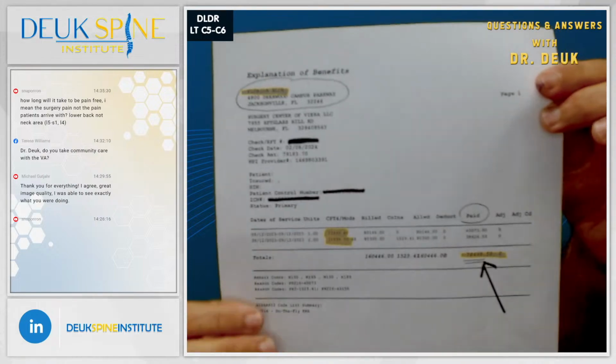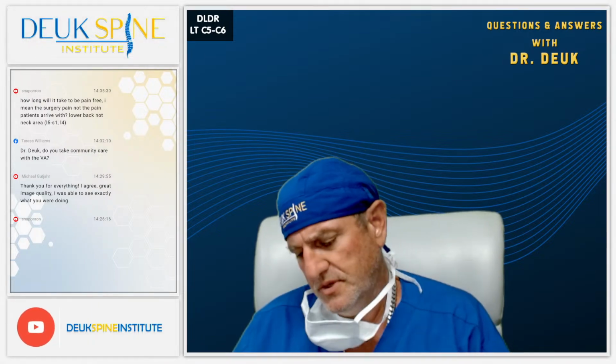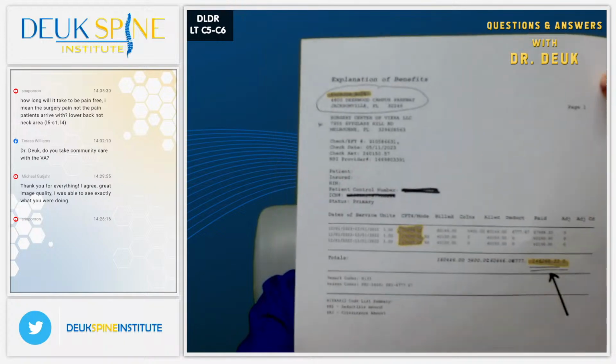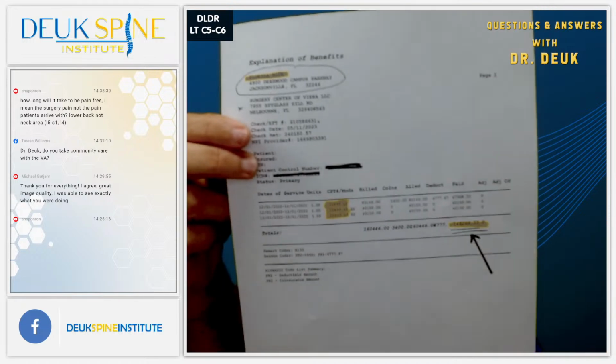Zoom in. There's a payment right there for $78,000, okay? Paid for Deuk laser disc repair by Blue Cross Blue Shield. Here's another one. Florida Blue, again, perfect, for another patient. They paid $148,000, all right?